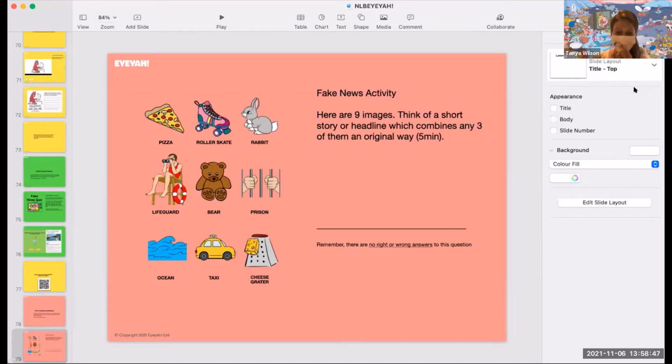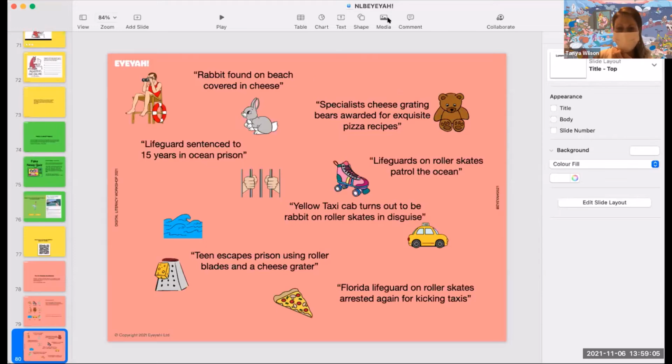I wonder how creatively confident you all are. I suspect probably quite very confident. Lifeguard spotted taxi floating on ocean. Yeah, brilliant. These are brilliant. These are even better than the ones that we came up with, I think. These are our ones.